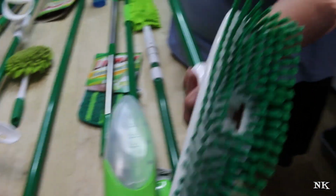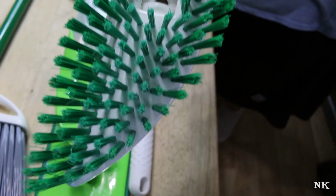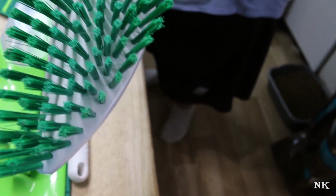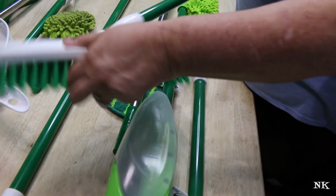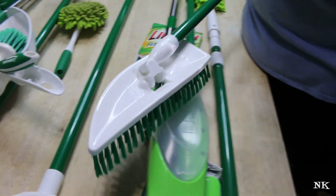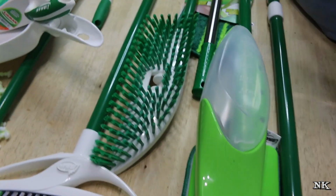Here's another great thing that maybe you didn't think about, because I know I didn't. Look, this is a long floor brush, a scrubby brush on a stick. You can use this for your floor or your bathtub or the tile in your shower. If you have accessibility issues and you can't get down on your knees, this is a really great option. It has a really nice swivel head with multiple angles, and it has this nice angled edge so that you can really get into the corners. I love this thing.